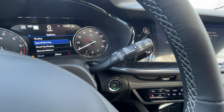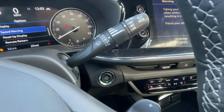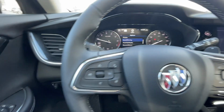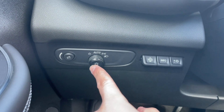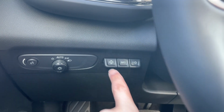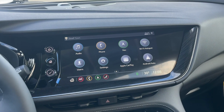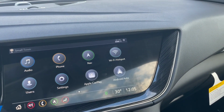And on the right, they're going to be the wiper controls for the front and back, and here is the engine start stop. And all the way to the left, they're going to be the brightness control, headlight controls, and it does have heads-up display. You could control the heads-up display from those buttons right here. So here is the screen. It's a 10-inch screen. It's nice and responsive. It does have Apple CarPlay and Android Auto.